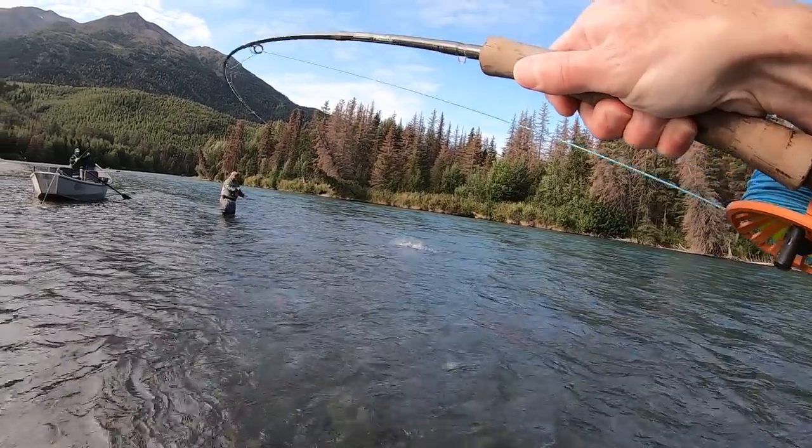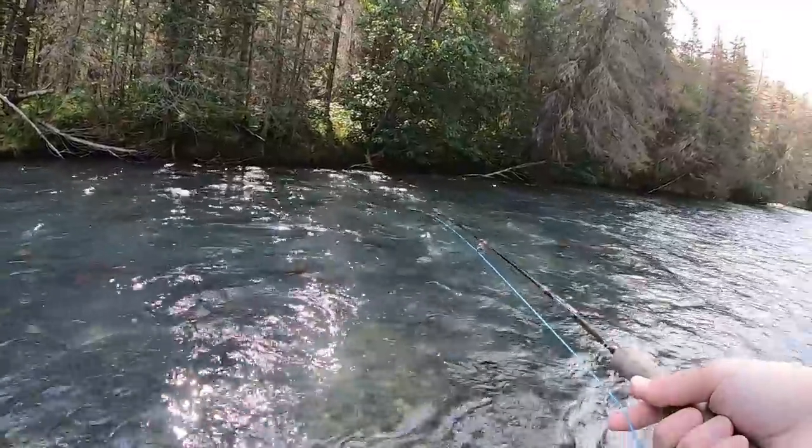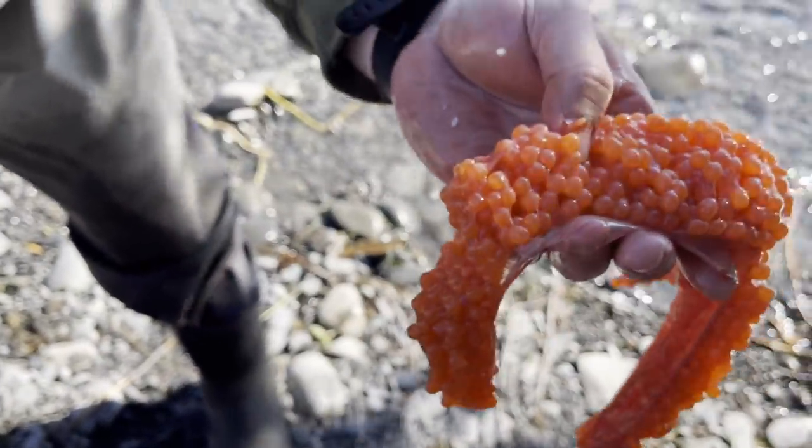Got him. Oh, he got you a trout. Oh, what you got there? I don't know. Looking good, though. I hope he's a big trout. Oh, he's big, whatever you got, dude. Anybody want to eat some?